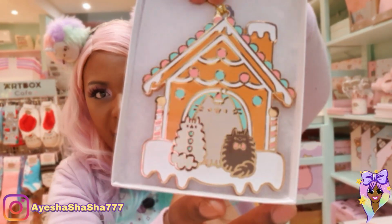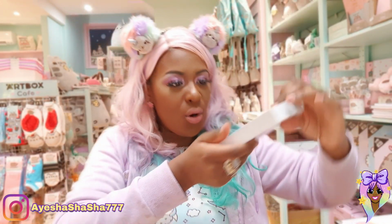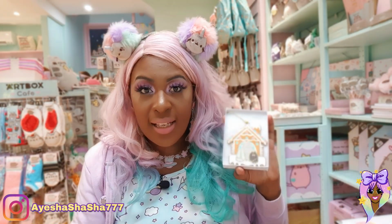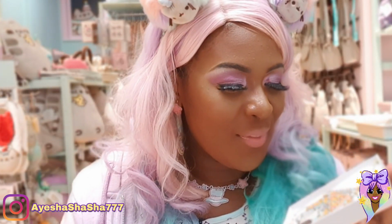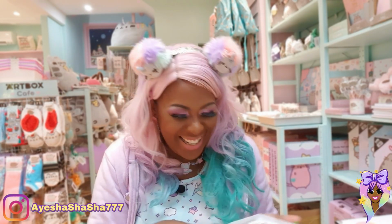And it's really quite heavy as well. Like, it's got a really nice weight to it. This is gorgeous. I would wear that as a necklace or like as a massive ring. I do have problems. I need to just stop trying to wear everything.